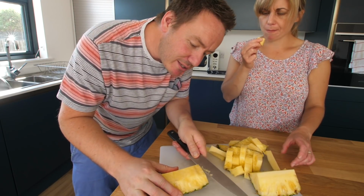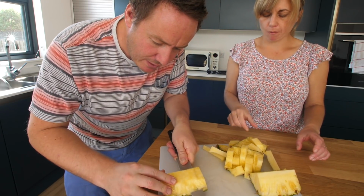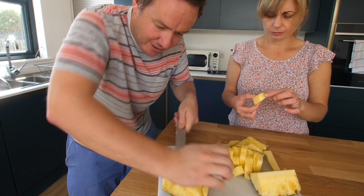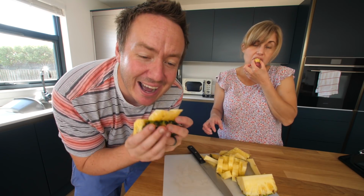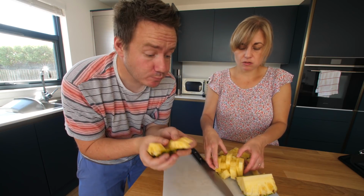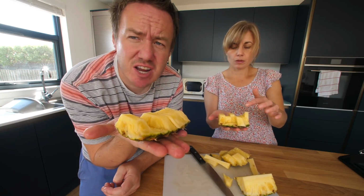And then you slice low level, as if you're going to slice it off, but you don't go all the way. So I've left a little flap. That's it. And then hopefully, oh yeah, look at that. You've got to push it. It's just a different way to serve pineapple. Because you've got like a carry case, haven't you? Yeah, look.